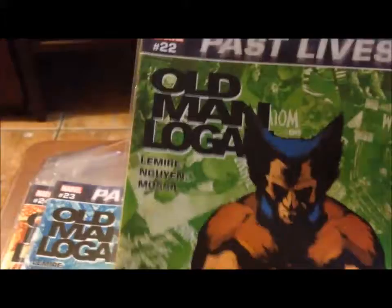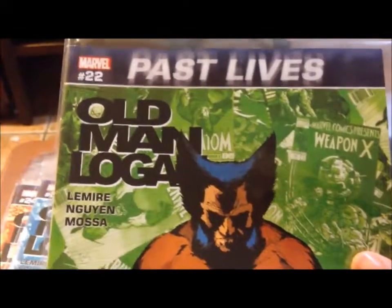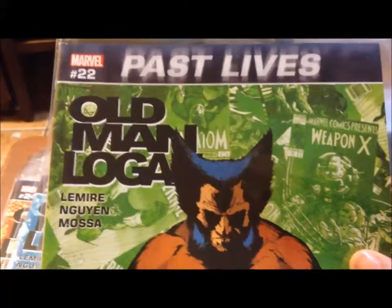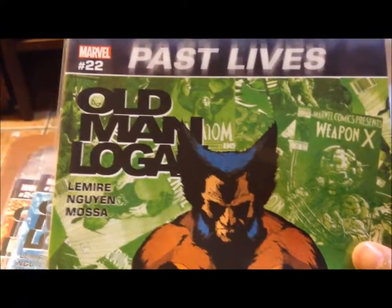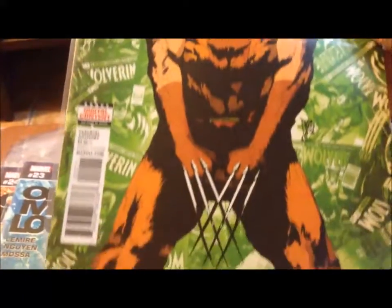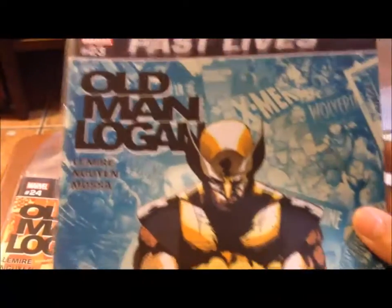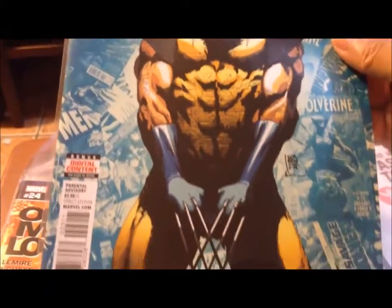And I picked up Wolverine, Old Man Logan, issue 22, where Wolverine was sent during different periods of his life, while an evil magician is trying to auction his body. So that was 22. We got 23. I love the covers, by the way.